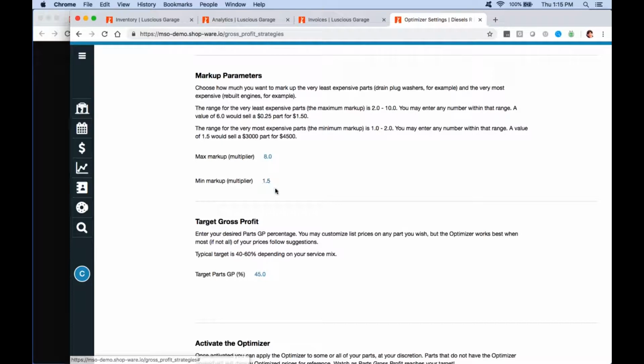The second value is your minimum markup. So what do you want to mark up your most expensive parts? So again, not the drain plug washers. We're talking about the Jasper engines and the hybrid batteries here. Again, Shop-Ware provides a selection for you. It puts in 1.5. If you want to put in 1.4 or whatever you want, this number has to be between 1 and 2. So you can enter those 2 things.